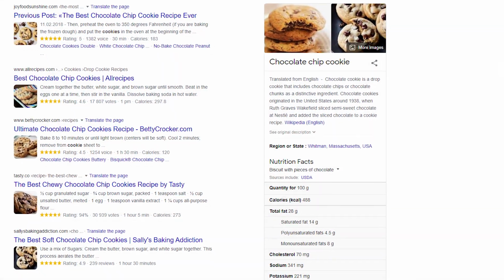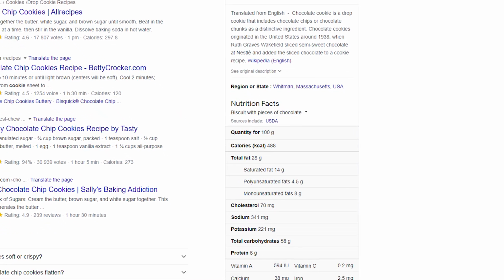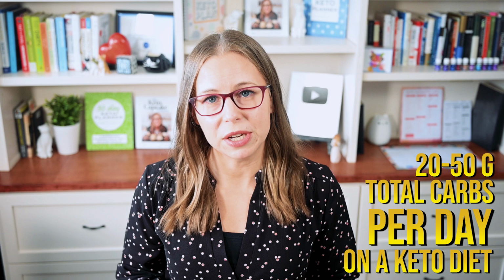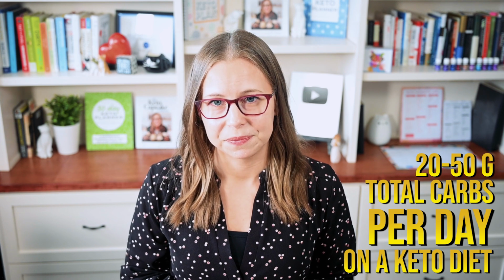Counting total carbs tends to help your body get into ketosis faster than counting net carbs, especially in the beginning. Many people use this method because it's so simple to implement. If you're not sure about a food, all you have to do is go to Google, search for that food, and within a second, you have a macronutrient breakdown that includes total carbs. So if you're going to count total carbs, you want to be in a range of 20 to 50 grams of total carbs per day on the keto diet.